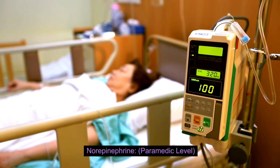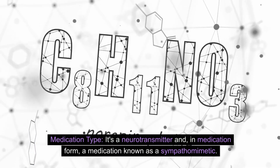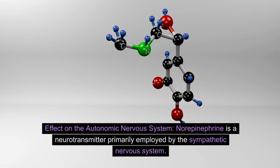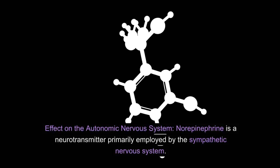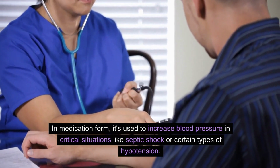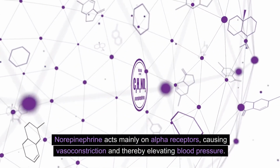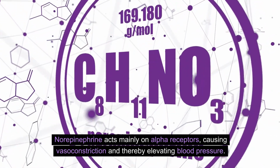Norepinephrine, paramedic level. Medication type: it's a neurotransmitter, and in medication form, a medication known as a sympathomimetic. Effect on the autonomic nervous system: norepinephrine is a neurotransmitter primarily employed by the sympathetic nervous system. In medication form, it's used to increase blood pressure in critical situations like septic shock or certain types of hypotension. Norepinephrine acts mainly on alpha receptors, causing vasoconstriction and thereby elevating blood pressure.